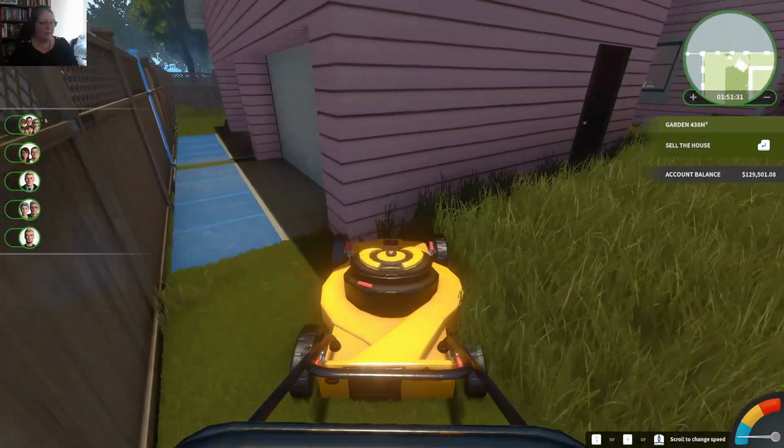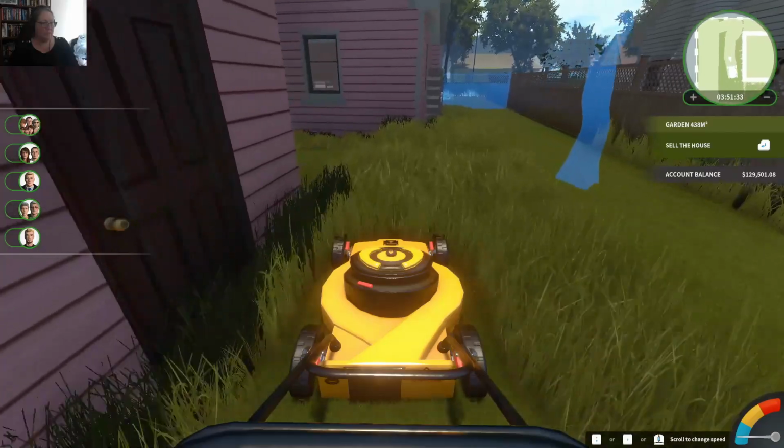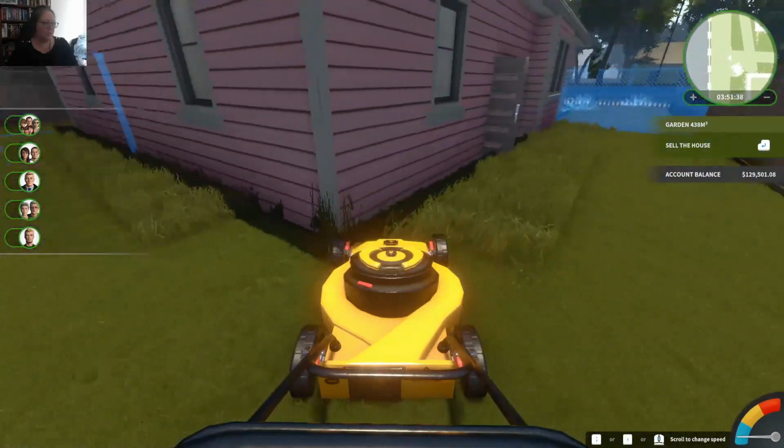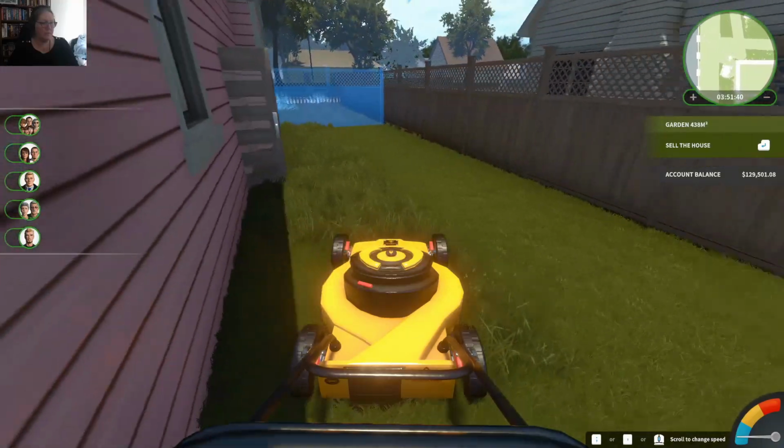So the mower and all of that comes with the Garden Clipper DLC. So if you wish to be able to mow the lawns and improve the gardens of your houses, you will need that.